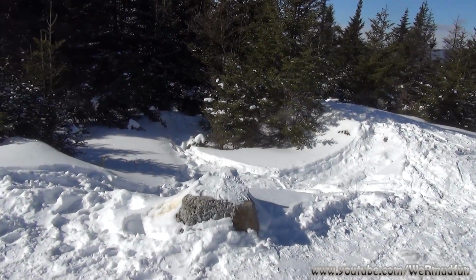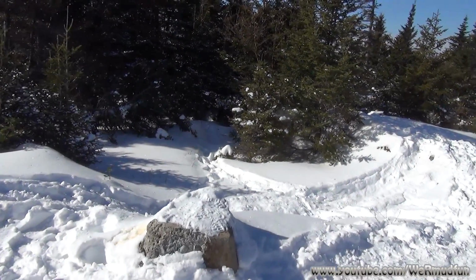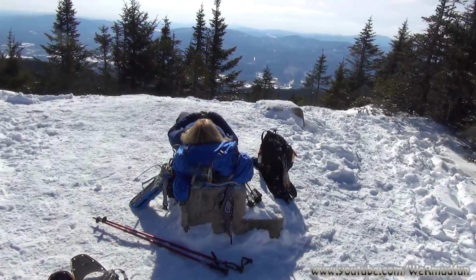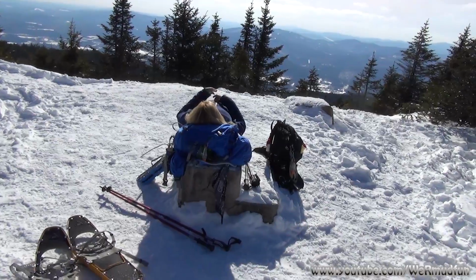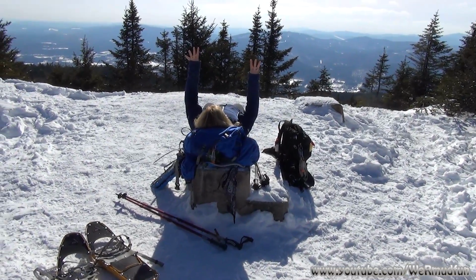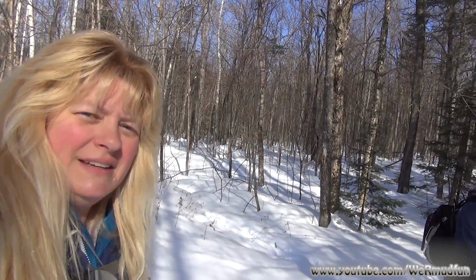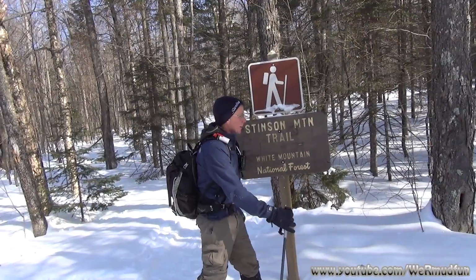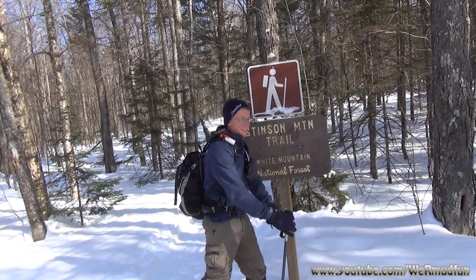So it's number 43 for us on the New Hampshire Fire Tower list. And those are the pillars. And where my lovely bride is taking a little rest, that was the foundation for the stairs going up to the tower. So, from the Stinson Mountain trailhead, doing my best impression of the hiker image.